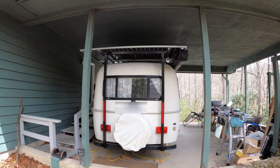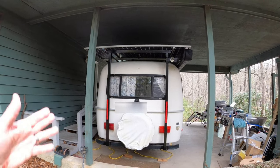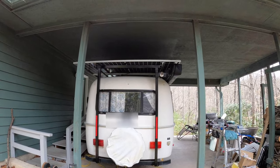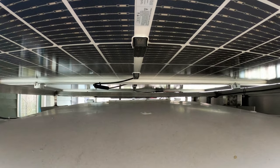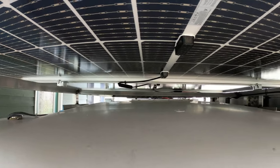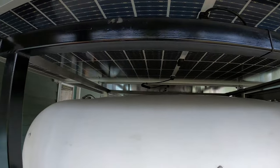Looking at the back of the vehicle, that is a massive solar support frame, isn't it? It's steel on the bottom. The vertical supports are steel. And the horizontal supports that actually hold the array are aluminum. Those aluminum cross pieces hold everything together and keep it all nice and rigid. And none of it is drilled into the roof.